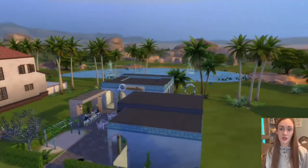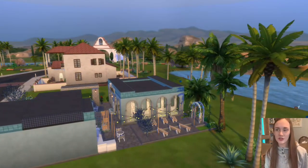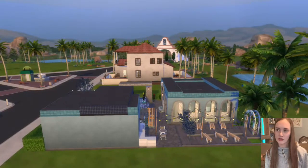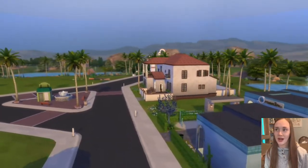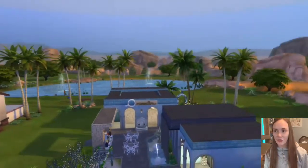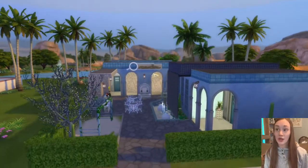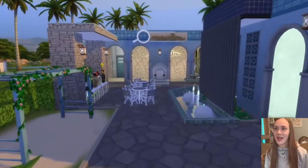There's space for your kids if you bring your kids, not so much toddlers. There's not a sleeping spot for toddlers or really that much going on, but I don't know about you guys. Me personally, whenever I have a toddler in my family, I just don't take them anywhere. They stay at home. We just buckle down. We get through that toddlerhood, much like what my real life is like right now, 2020.